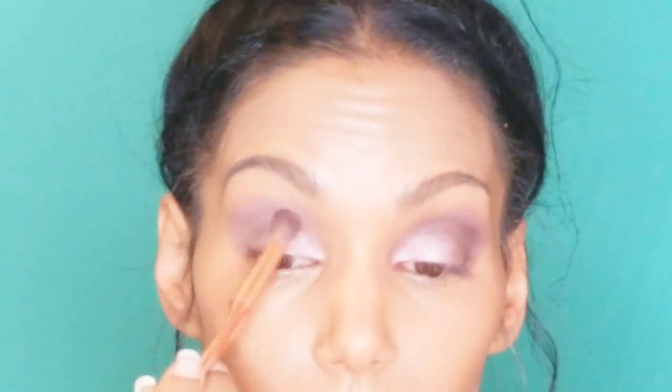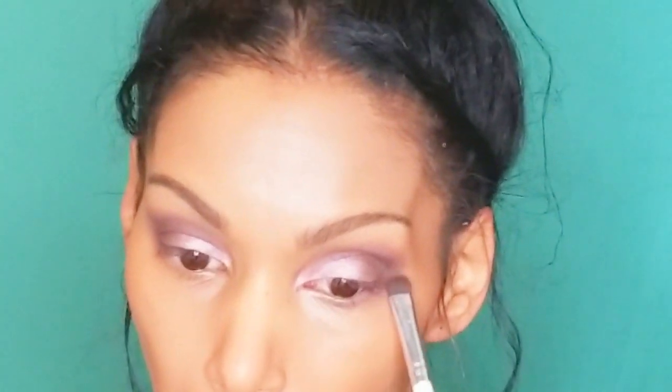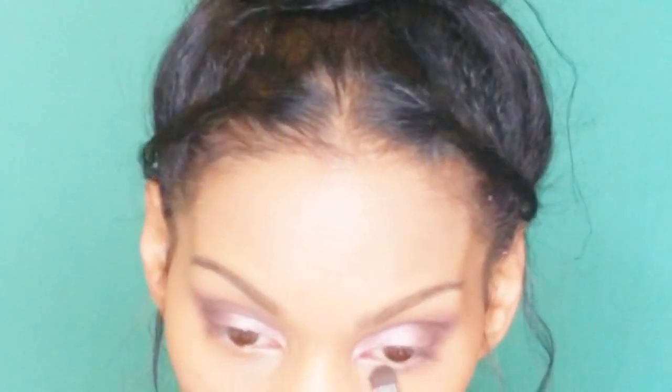And then in the outer corner, you want to apply that darker purple shade, which is the color that's all the way to the right-hand side in the palette. And of course, you want to repeat all these steps on both eyes. The first color that you apply to your lids is the color that you're going to apply underneath your eyes, working your way all the way to the outer edge.